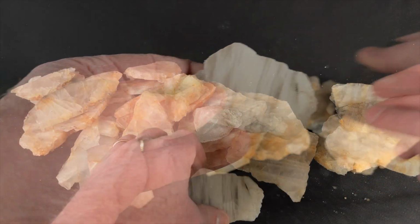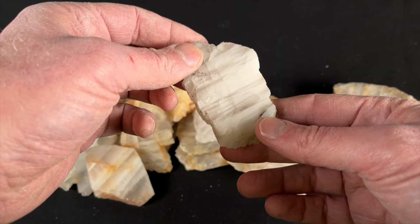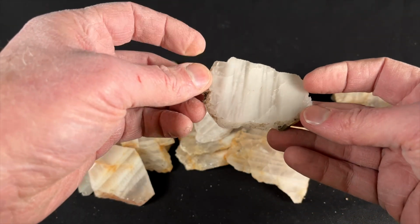I'm going to try a couple of these better pieces, so I'll let you get back to the video while I'm working on that, and then by the end of the video I should have something to show you.